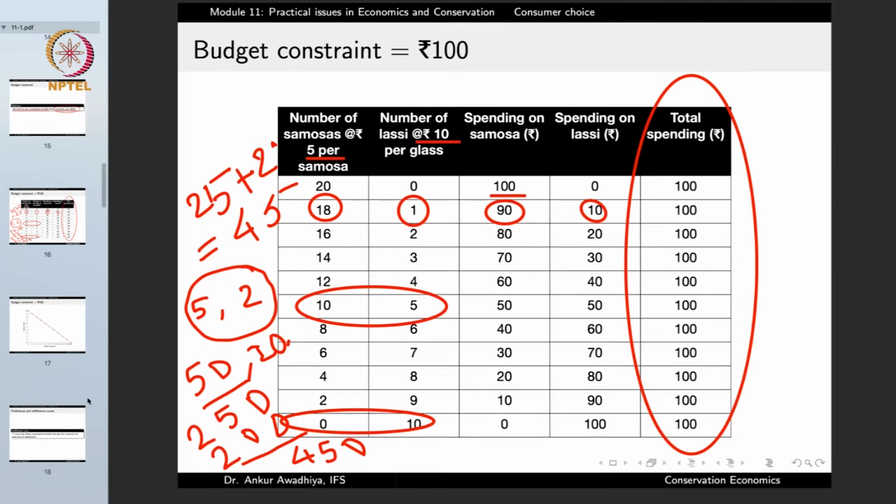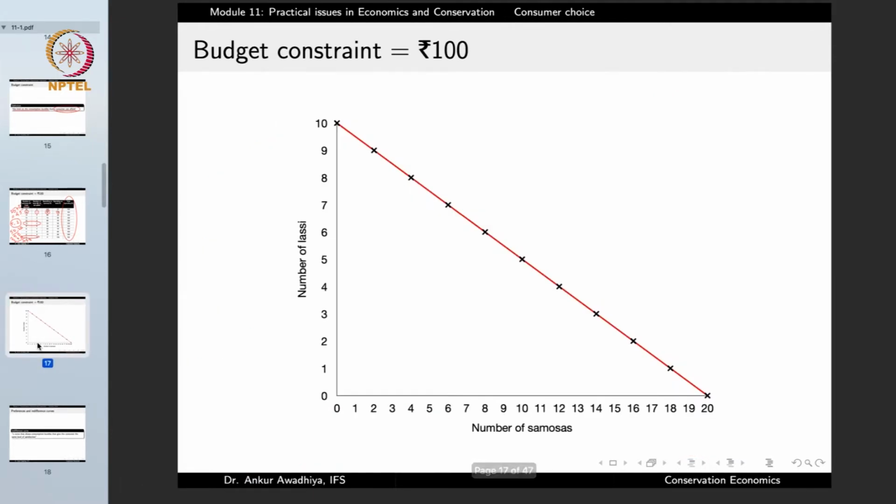The consumer only has 100 rupees. So if we plot these consumption bundles, we will find that here on the y-axis it is the number of lassis, on the x-axis we have the number of samosas, and there are a number of points that are right there on the budget constraint. Things like 10 lassi and 0 samosas, or things like 20 samosas with 0 lassi.